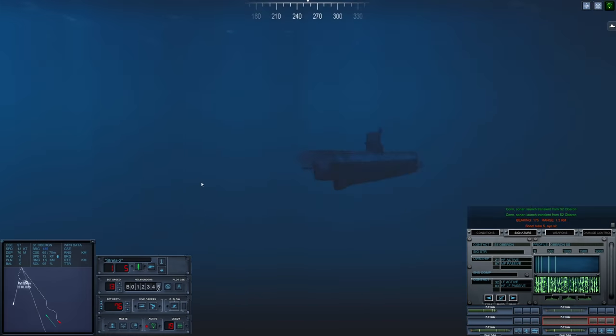Torpedo is tracking, heading her way. Target is turning towards us, which is interesting. We are pretty much out of torpedoes. We have one more set 65 torpedo that we can use here. Other than that, we are pretty much out. This thing's launching all sorts of stuff our way, which is fantastic. I really appreciate that.